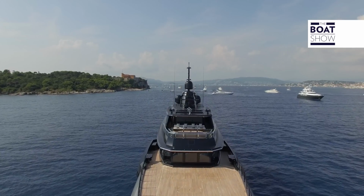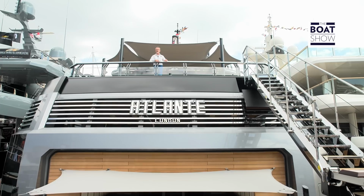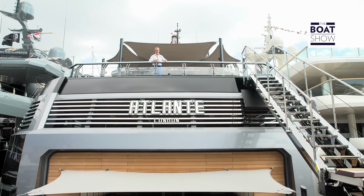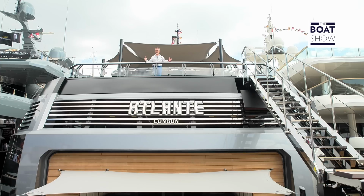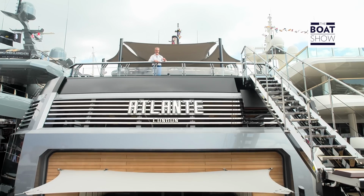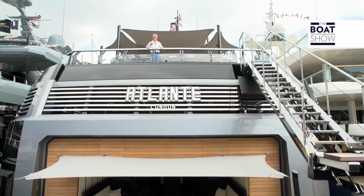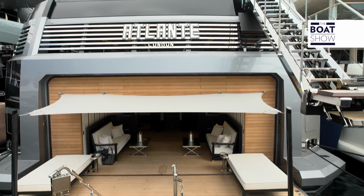And when you add in all the engineering expertise and the Italian creativity, you come out with something wonderful that others can't even imagine. Like this majestic stern that gives you two ways onto the boat. One is a traditional ladder, the other crosses the beach club.